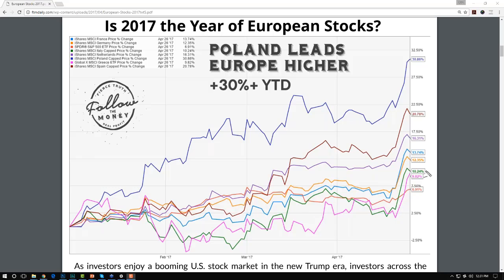I mean, Poland's up 30%, the U.S. is up 6%, right? I think it's important not to ignore Europe here. So just having some exposure, maybe just to a good European ETF, or maybe even picking a country that you have an affinity for. Maybe you like Poland, or maybe you like Spain. Maybe you've been to Spain, or maybe you've been to Italy, and maybe you like the idea of investing in those Italian companies in addition to investing in U.S. companies. These are the kind of stocks and areas you can look for.